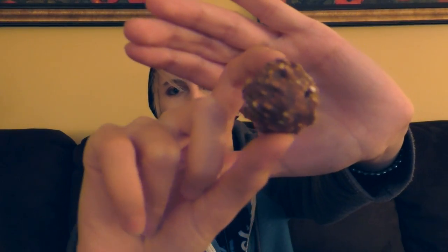Very quickly, and now they're gone, so I can't really show you, but they are very good. It's like chocolate and chopped hazelnuts around a hazelnut, and it's very, very delicious.